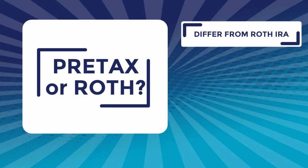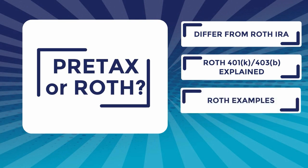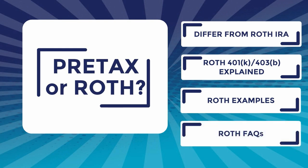The agenda for the presentation is as follows. We will briefly discuss the similarities and differences, and dare I say how Roth in your employer plan is a little bit better than a Roth IRA. We'll explain in detail Roth in your employer plan, Roth in your 401k, 403b. We'll go over some examples to see how saving via Roth might impact you, and then finish up with some of the most frequently asked questions.